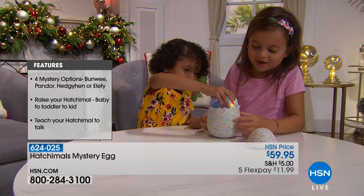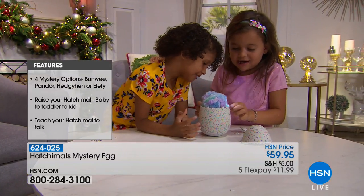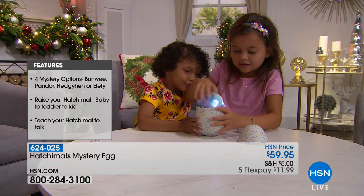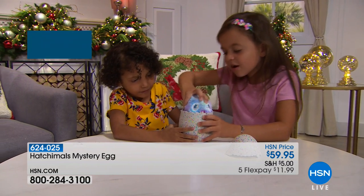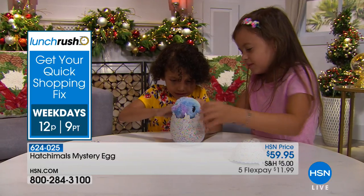So now the kid has actually hatched. So what's their next step? They're trying to pull it out of there. They can take that shell and start breaking that shell apart. Okay. And then they can twist and pull the Hatchimal out if they like. They can still explore. He's still talking to them. Isn't that sweet? Yeah, so they just need to break that apart.